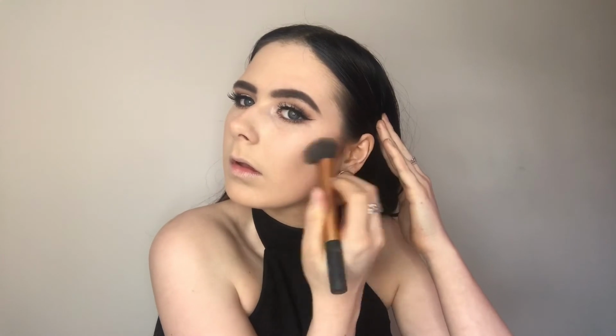Then for contour, we're using the Bahama Mama Bronzer by The Balm with my Real Techniques contour brush. Then for bronzer, I'm going to use my W7 Honolulu bronzer, which is a dupe for the Hoola by Benefit. So I'm just going to be popping this on.